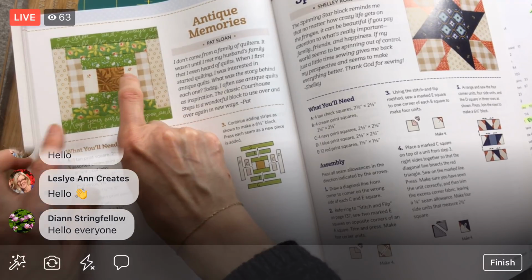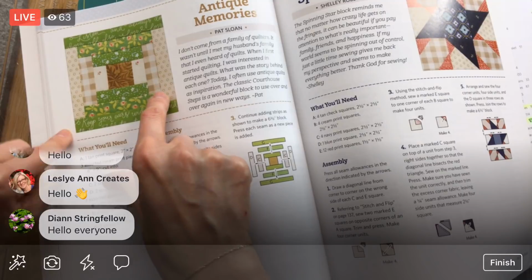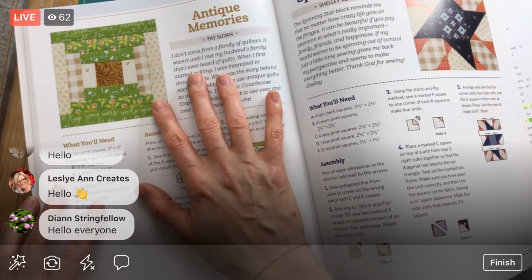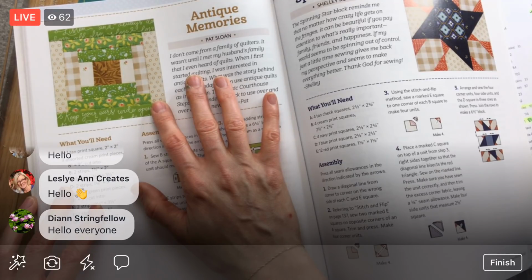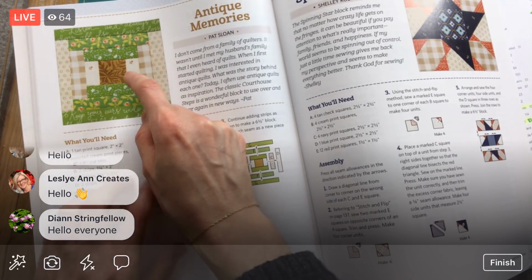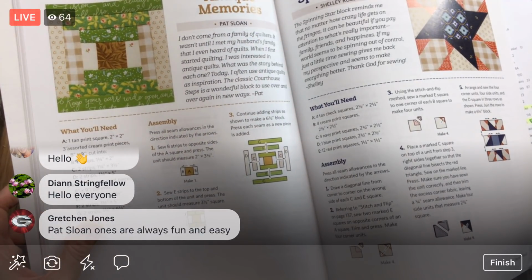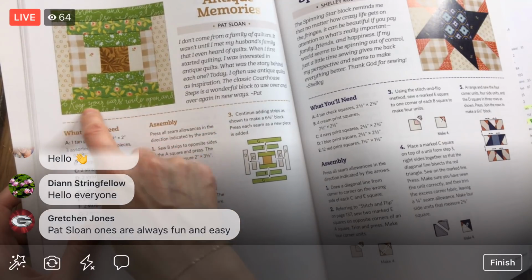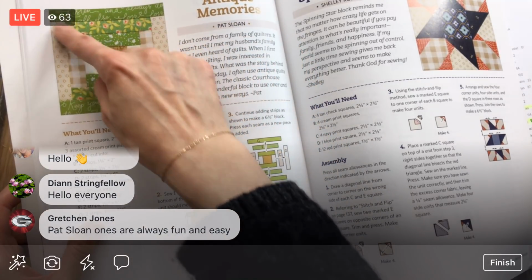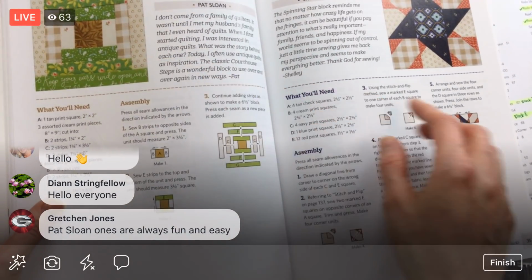Courthouse steps. You have a square, you put sides on, more sides, and you're done. So it's kind of similar to a log cabin style block, which is my favorite, except instead of going around and around, you're doing both sides at once. That one is super duper pretty. And then you typically do the darks and then the lights. That's how you have this hourglass looking thing here. So that is the other one for today, Antique Memories.